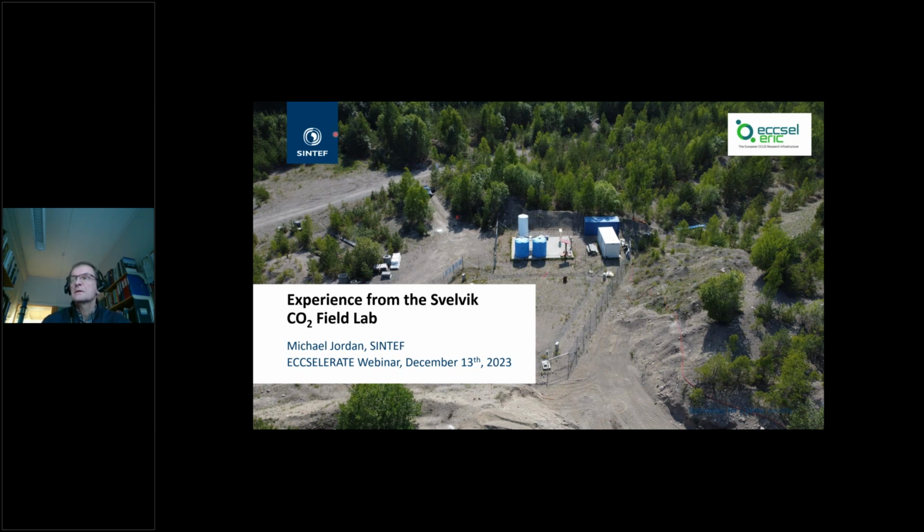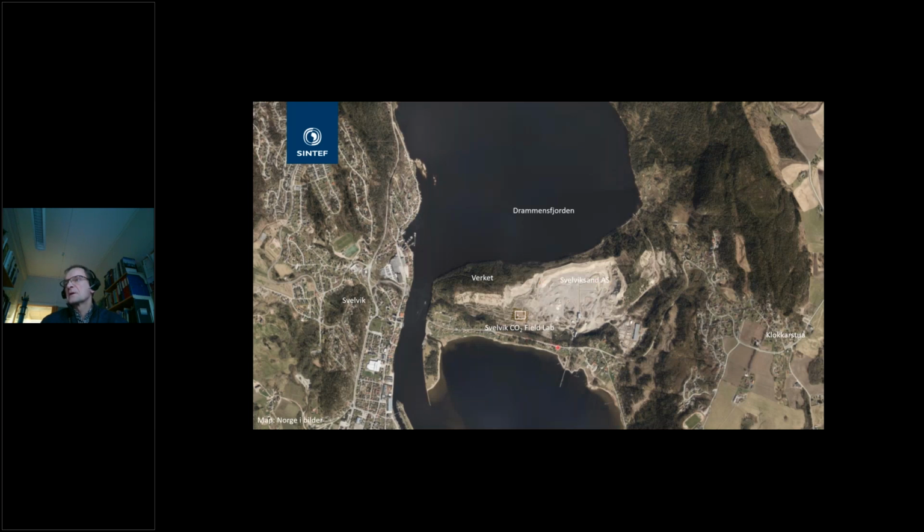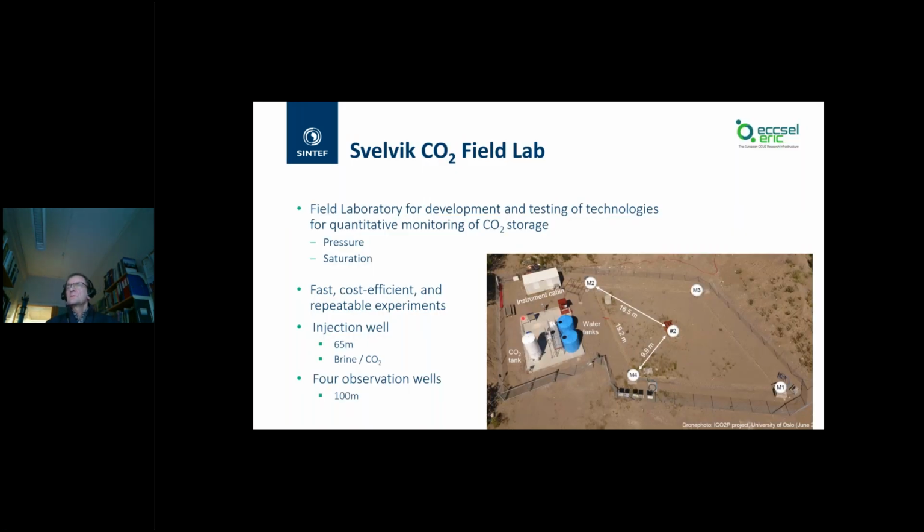So the site is located here in the south of Norway, in the Drammensfjord, about an hour south of Oslo. And we are here on a peninsula, located in a sand quarry. The site was established and designed as a quantification lab to test and develop methods for the quantification of CO2, especially to quantify and distinguish between pressure and saturation. It was designed to allow fast, cost-efficient and also repeatable experiments.